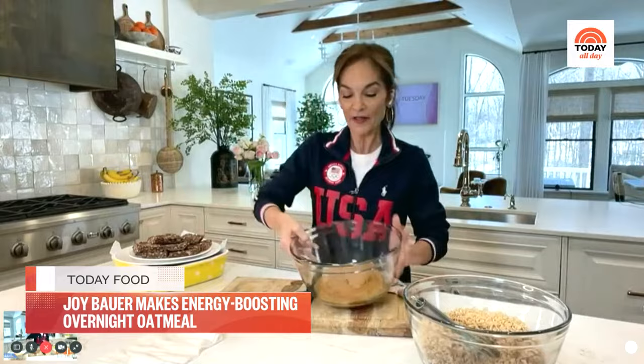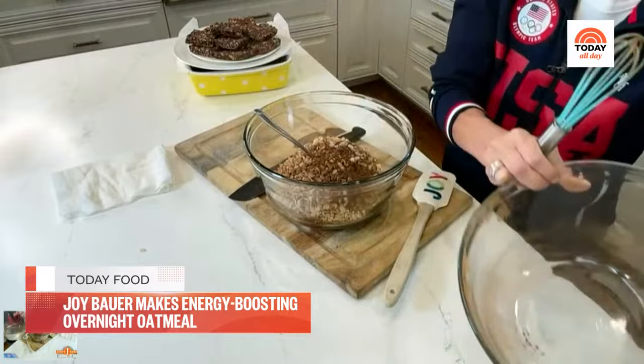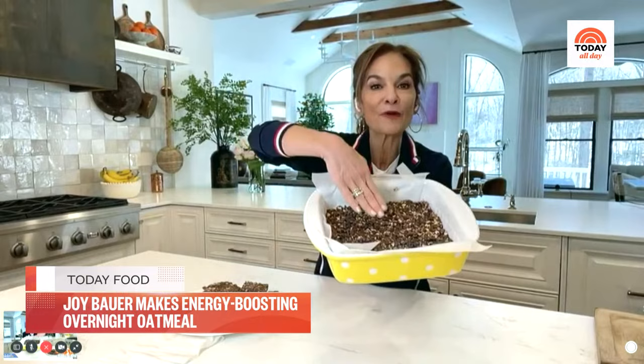All this here is some peanut butter that I mixed with some honey and a little bit of vanilla extract. You mix the dry ingredients in. I'm going to save some time. This mixes up and you put it into a pan that looks just like this with parchment paper, and you press.